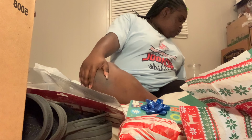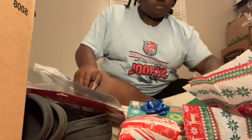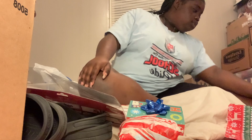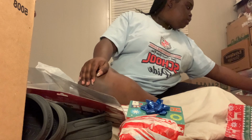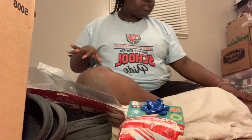Where's mine? That's not mine. Y'all, that's a good question. Where is mine? But anyways, this girl done lost her AirPod case. Okay, mine is in this bag. I just forgot. Y'all, I've been wrapping for the past 2 hours, but I already have a long enough clip, but I just wanted to show you guys.